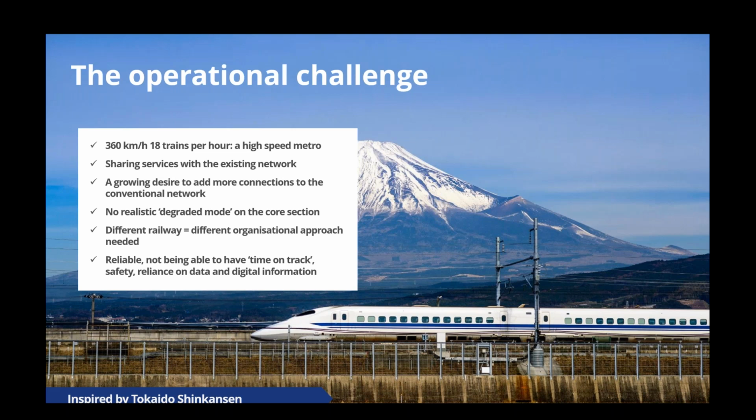So we know we need a high capacity, as I've mentioned. So the way to think of it is we're a bit like a metro service or the London Underground service, running many trains per hour, but at a high speed, and that creates its own challenges, which I'll come on to. An interesting takeaway as well is that in Japan, they have no functionality for bidirectional running on the high-speed sections. And with HS2, we're foreseeing that there's no realistic opportunity of having a degraded mode of operation.